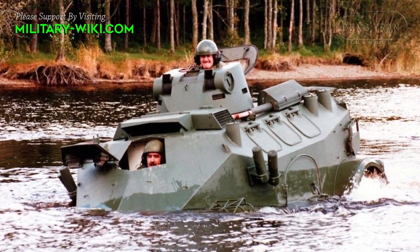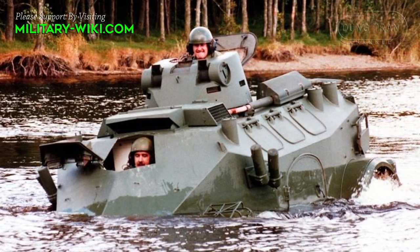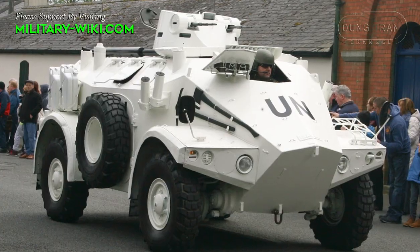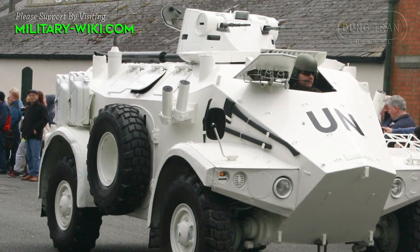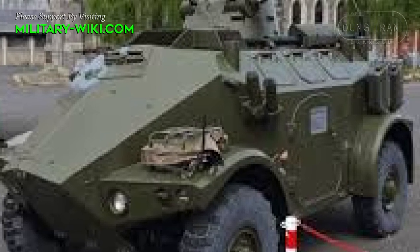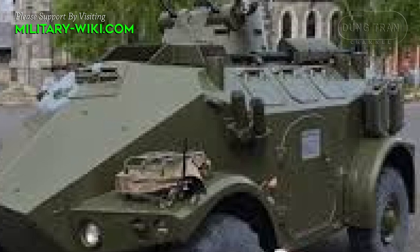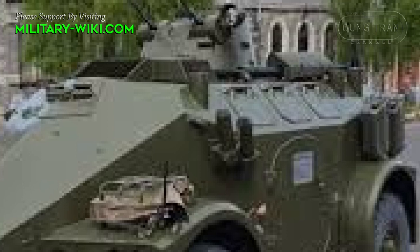The driver is seated at the front of the vehicle and provided with a single hatch cover in the glacis, split opening to the right. The engine and transmission are housed in a compartment directly to the driver's rear. The interior space to the rear of the engine and transmission is the troop compartment. Aside from the driver, the M3 can carry 11 passengers.